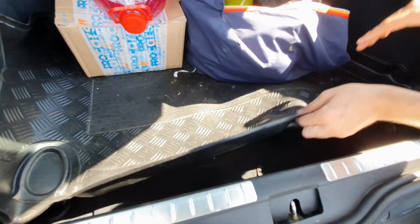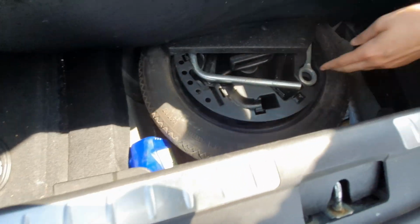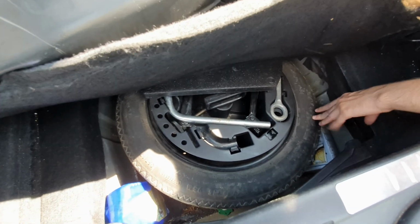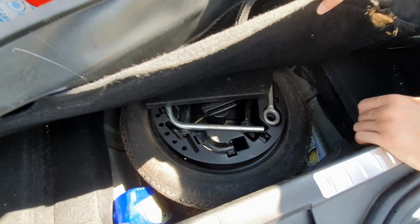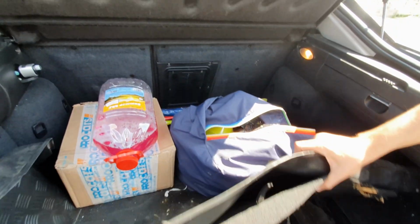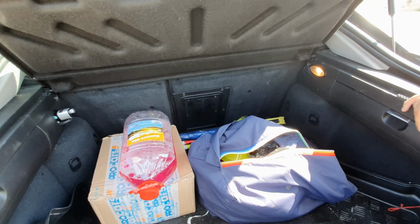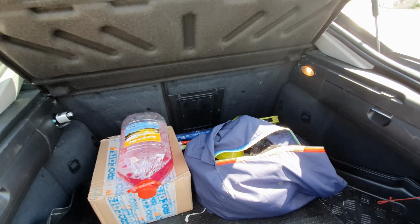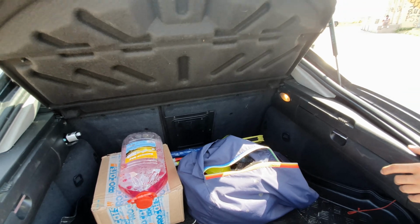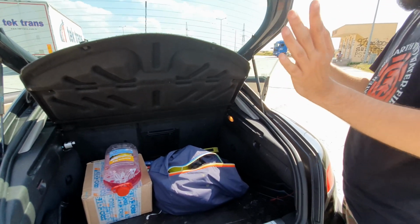Right here, under this, we have the spare. It's a small wheel type of spare. Yeah, the emergency kit as usual. Always nice to have. So the back seat folds 60-40. The back seats fold almost completely. Oh, so you can carry your furniture. Yeah, I did that when I moved out.